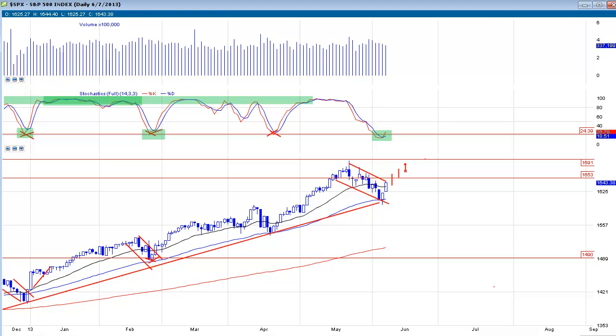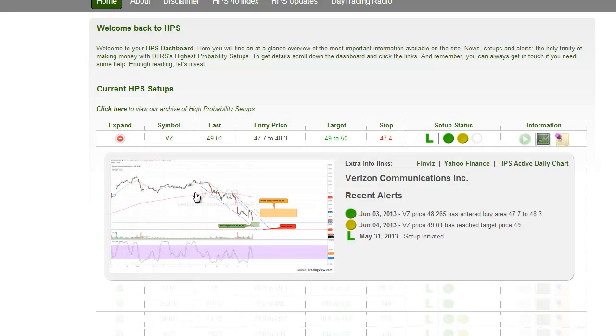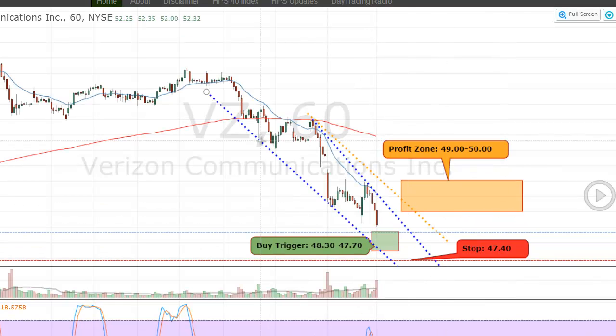Let's kick this off by reviewing some of the HPS setups and some of the current setups that are on the HPS site. All right, just taking a look at the HPS setups. We're going to start off with Verizon. Verizon was definitely a key stock for us this week. We traded it multiple times, and we also had a swing in it, and it just worked out great.